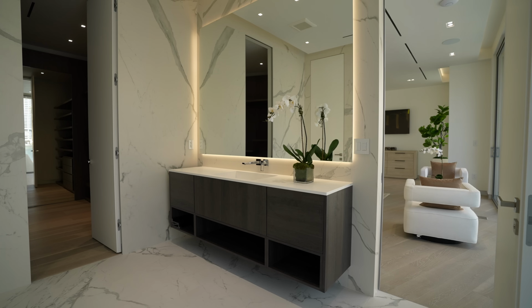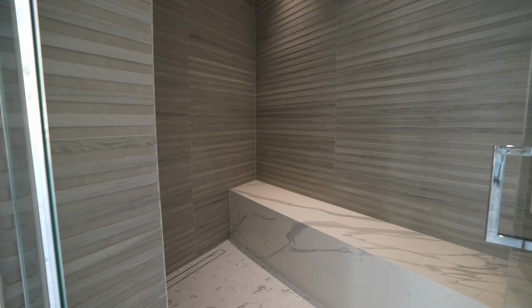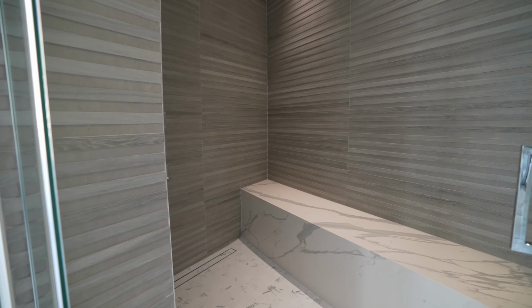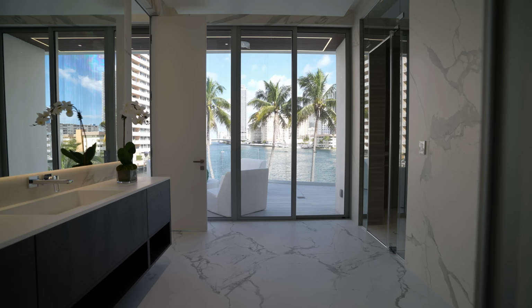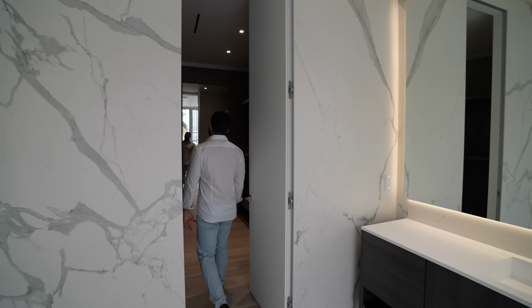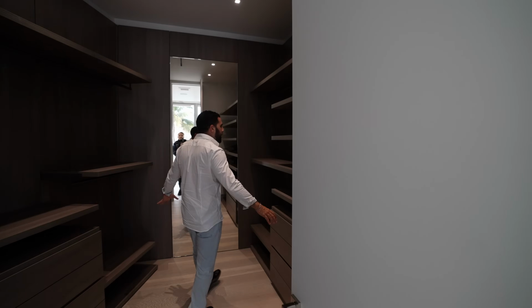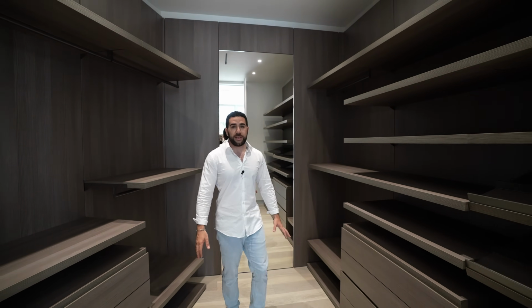In here, we're gonna have his bathroom, and he's got it all. He's got a walk-in shower, huge seat going across, the slats in the wall, access to his balcony, and the perfect closet. No complaints, perfect size, can hold everything he needs. He's happy. Let's see if she's gonna be happy.